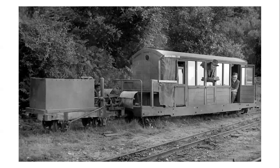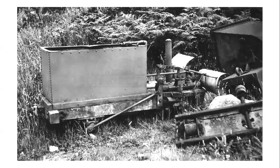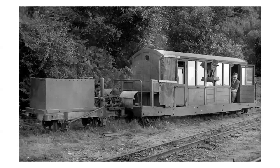A quick look. This is actually the siding that goes off that loop towards Murthwaite Quarry. And we only have one picture of the quarry itself. This is, sorry, can we go back, Stuart? I'm doing this for Mike.